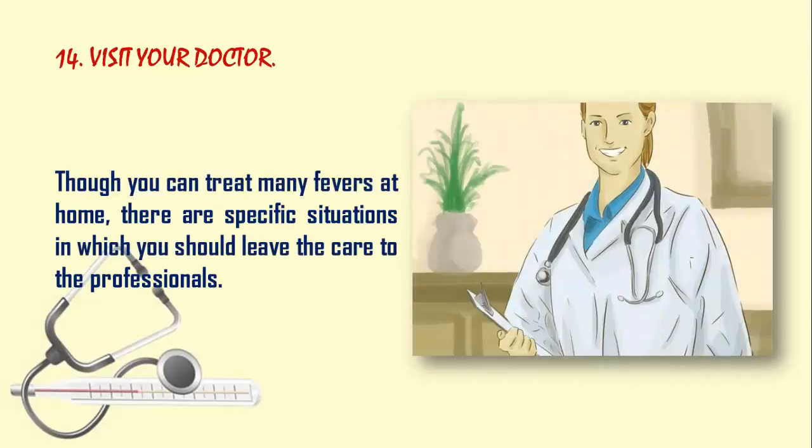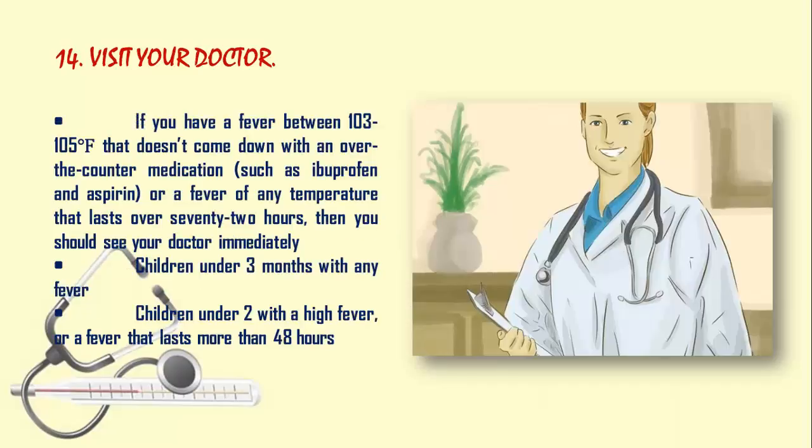14. Visit your doctor. Though you can treat many fevers at home, there are specific situations in which you should leave the care to the professionals. If you have a fever between 103 and 105 F that doesn't come down with an over-the-counter medication, such as ibuprofen and aspirin, or a fever of any temperature that lasts over 72 hours, then you should see your doctor immediately. Children under 3 months with any fever. Children under 2 with a high fever, or a fever that lasts more than 48 hours.